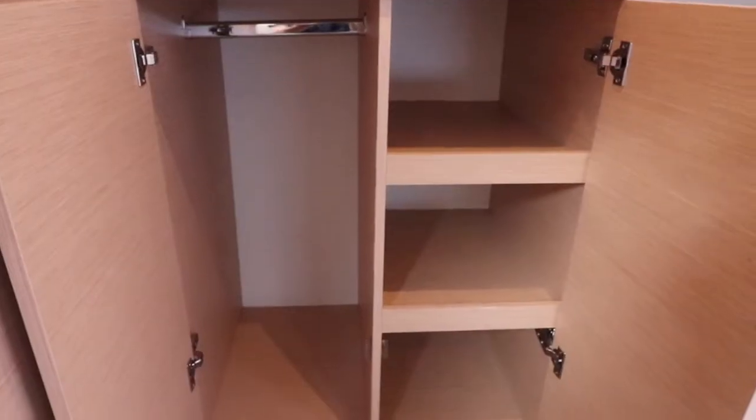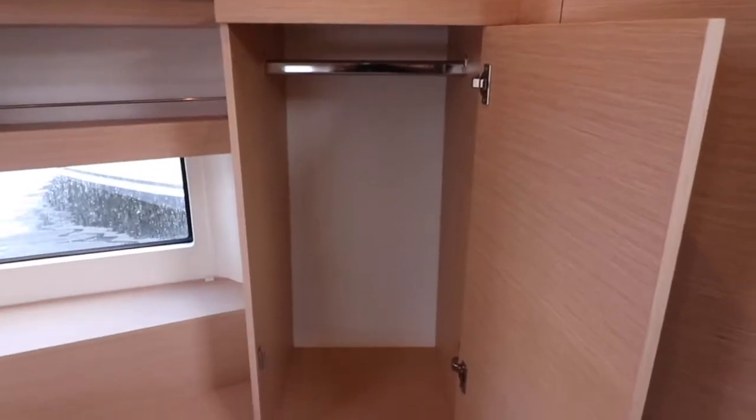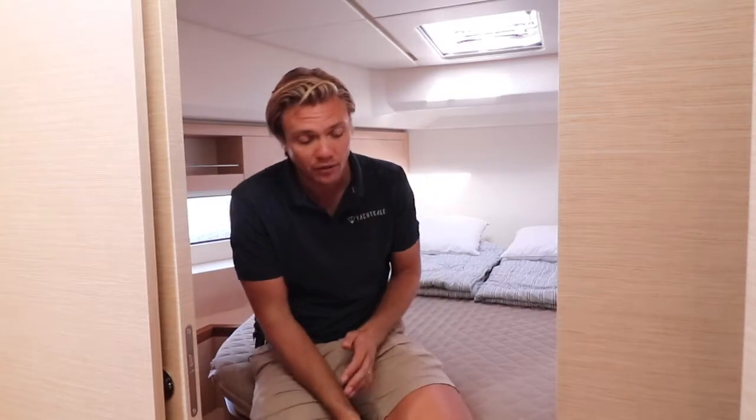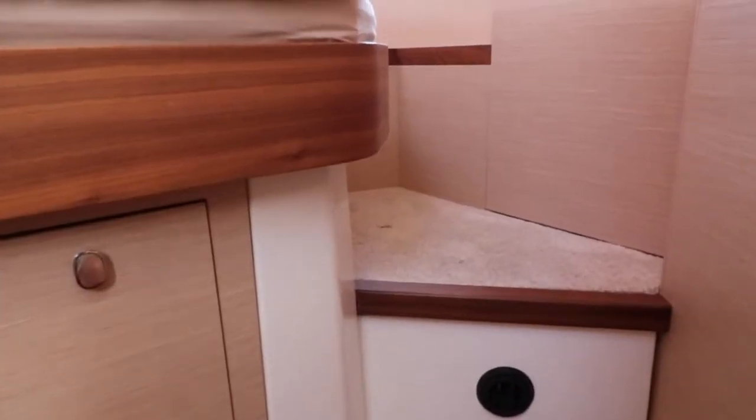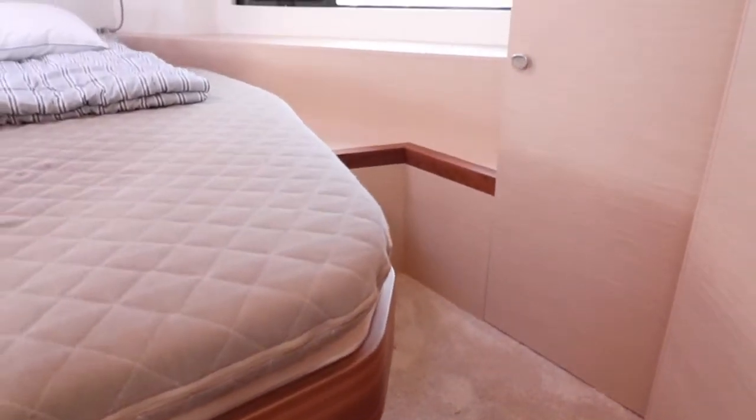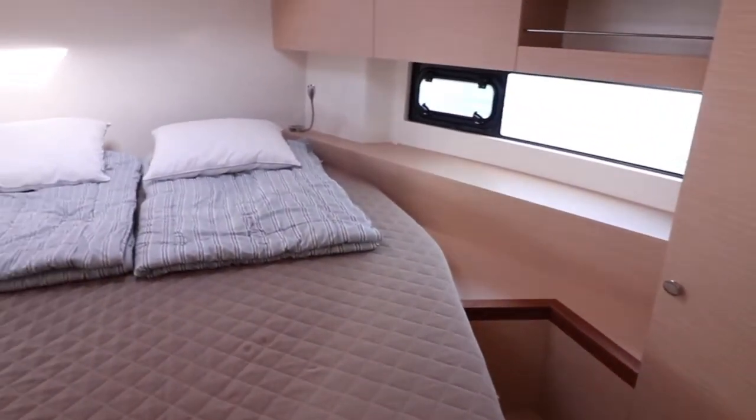Storage wise, Seafaring has done a great job in this cabin as well. On each side of me we have 2 closets, and below the bed we have 2 big drawers. The bed itself, it's wide enough, no question about that, but still they managed to make a little bit of room on each side of the bed, so you can step up next to the bed and then lie down so you don't have to crawl into bed. This is a beautiful feature to see, and something I'm very happy that Seafaring managed to do on this boat.